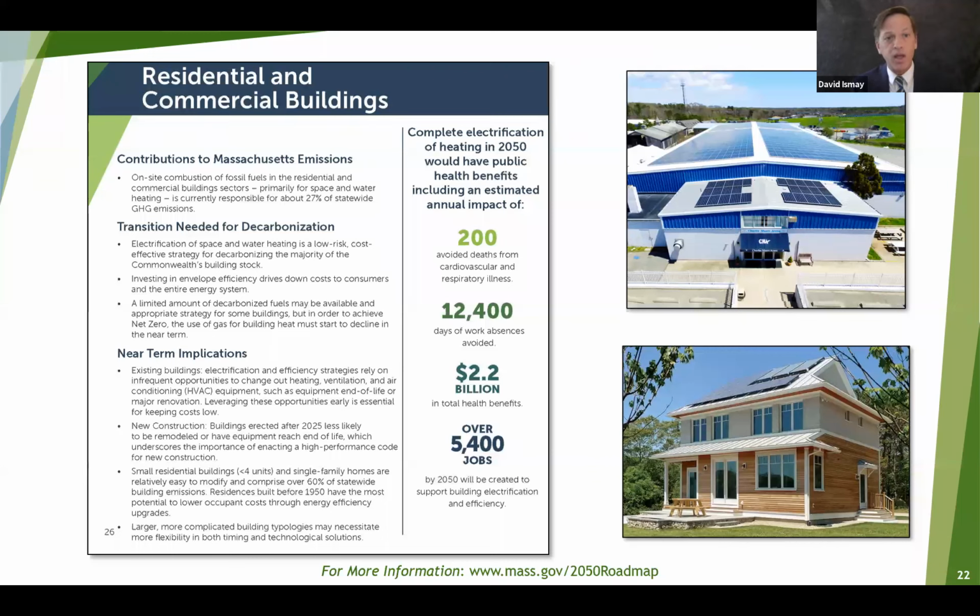There's also a question about the cost of heating with an air source heat pump versus heating with natural gas. And that's an interesting one. All of our analysis shows that it might take a little bit more upfront capital investment to buy an air source heat pump. But what you get with it is something that's cheaper to operate from day one and for the life of the home, or the life of that heating system.